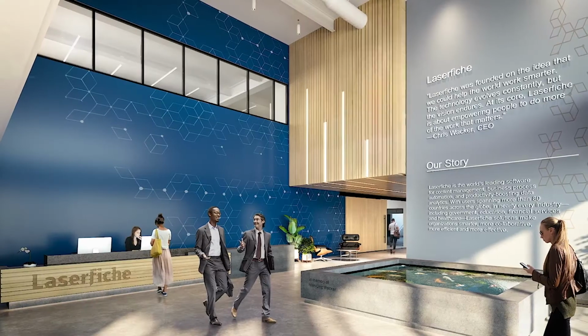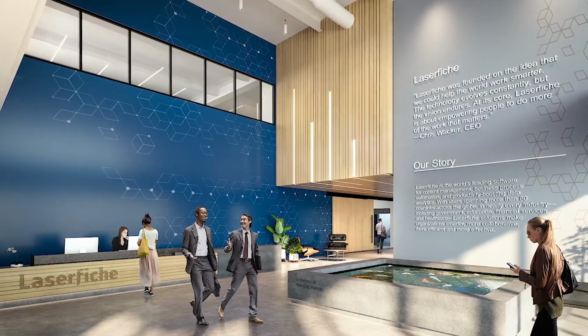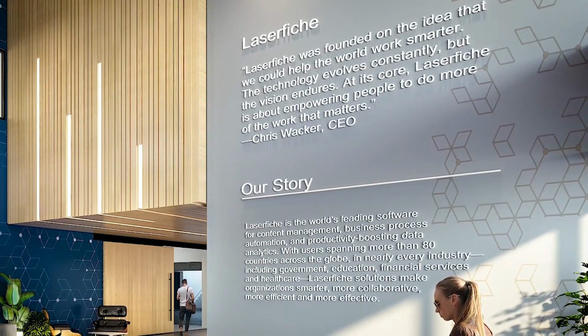So taking you through the different spaces throughout the headquarter office, you walk into a grand lobby, which is truly the brand, the welcoming front door of Laserfish. And you're greeted with a tribute to the founder, Nay Lin. And through that, you're welcomed into the overall space where people can gather.